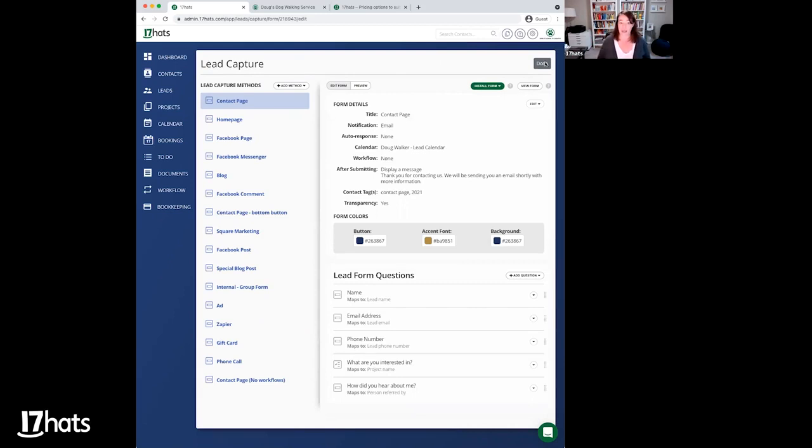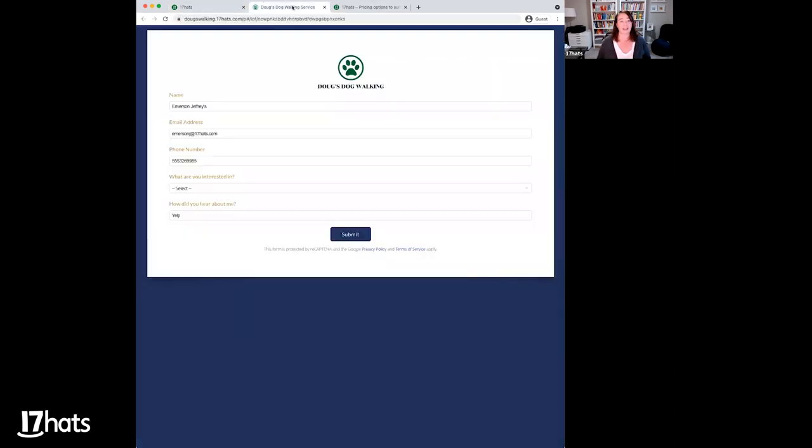And they're very customizable. You can choose exactly which questions you want to ask right here. You can choose how you want a response to go out. You can customize them, so they are very, very customizable. And I have one pulled up for us right here. What I have right here is a new lead form, and Emerson is filling this out for us. Emerson is going to be a new lead inquiring with us.